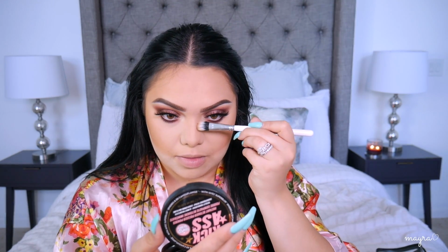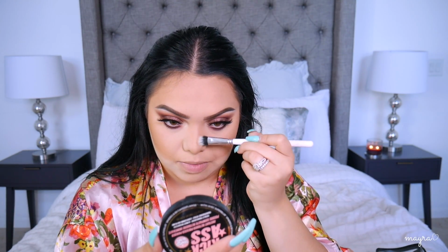I'm just cleaning up the contour because it was looking too crazy. I brought it down too low. I contour the nose a little bit, just snatch it a little bit more.